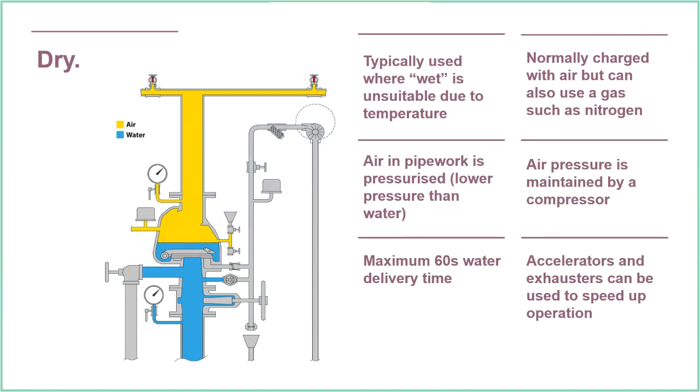But of course, instead of water coming out the head, we get air coming out the head, and that air pressure is going to drop within the pipes. And when that air pressure drops, the alarm valve opens and the water comes in.